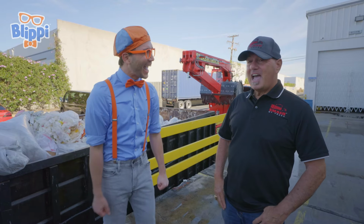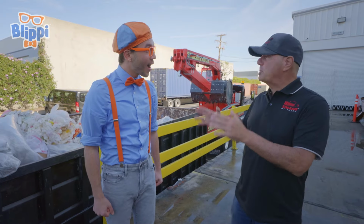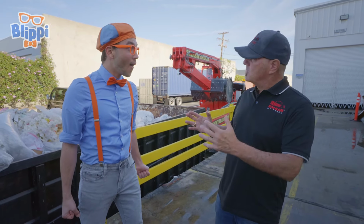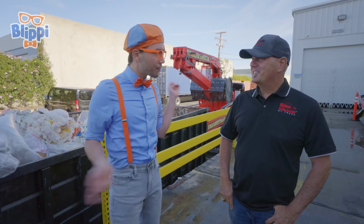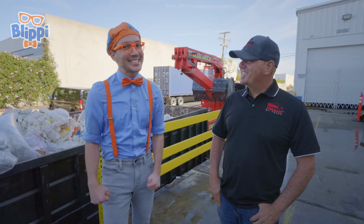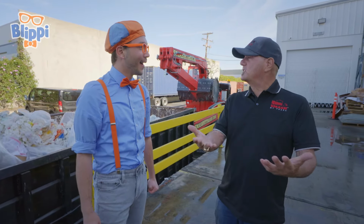Absolutely. Also, what we do by smashing it down, now we're able to fill this bin a second and third time, so we eliminate the trucks on the roads that haul the trash away. Whoa! No trucks on the road means it's better for the environment. And you can refill this bin two times? Three times? Whoa, that's a lot of trash. And most important, we save the customer money so they don't have to haul away as frequently.